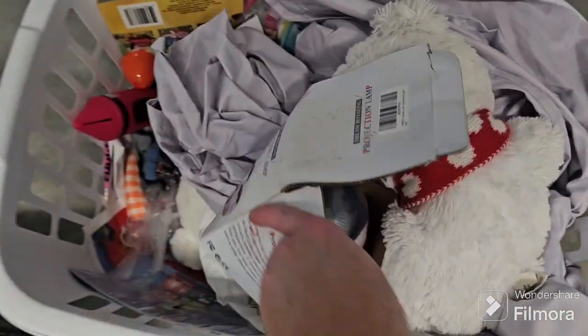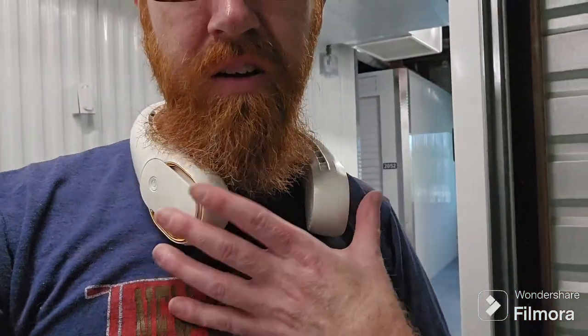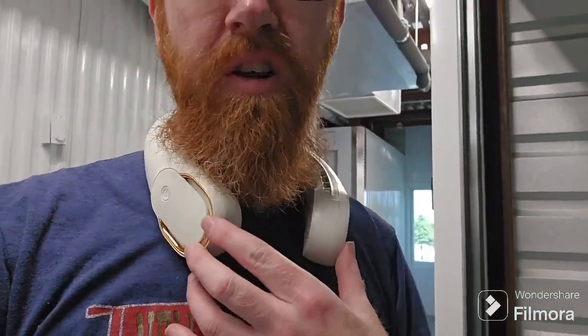That's a projection lamp. And if you hear something going, it's because I have this fan going, which helps cool me down a little bit. It is an indoor storage unit, but still good to have it just in case. Helps a little bit at least. So that's it for storage unit number 1. Let's go on to storage unit number 2.